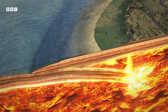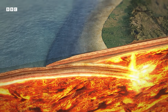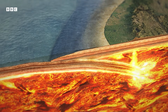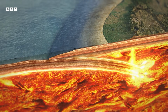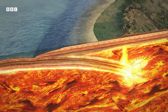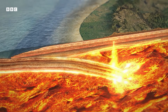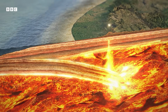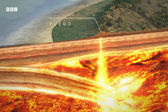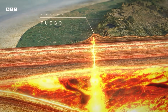Beneath Guatemala, where two plates collide, oceanic rock meets continental rock. The oceanic rock is pushed downwards into the hot interior of the planet, where it melts. This newly created molten rock is less dense than the magma around it, and below Fuego, it slowly rises to the surface, eventually erupting.